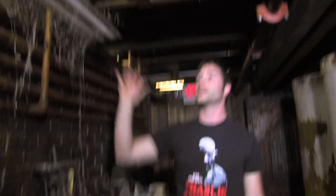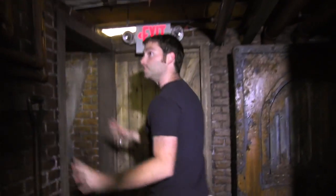And the cool thing too is we like to use natural lighting to bring that real element, and we have these old fluorescent tubes that give the flicker effect. They're actually the LED ones that you can buy as a haunt owner. Perfect for that grungy basement look.